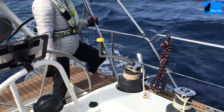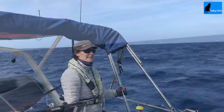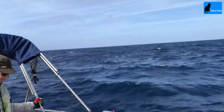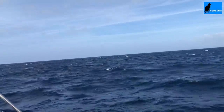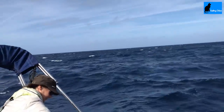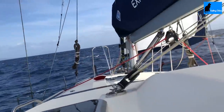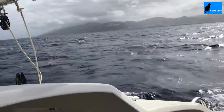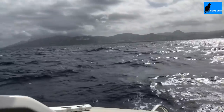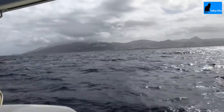Playing around with our little witches. We're expecting the wind to really pop up quite a bit as we get towards the Spanish coast. The Tarifa coast is renowned as being windy all the time, and so as we get closer to that, the wind is going to really pop up.